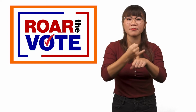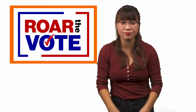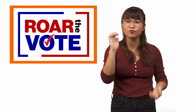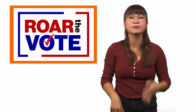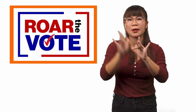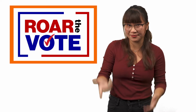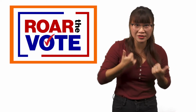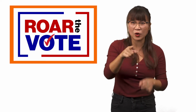Roar the Vote is a campus initiative created to provide RIT students with the resources necessary to register and vote in local, state, and national elections. RIT will partner with TurboVote to offer a website to determine if you are registered to vote, request an absentee ballot from your home state if you want to vote using that address, change your voting registration to your RIT or New York address if you want to vote here, and get all the deadlines and reminders you need to vote.